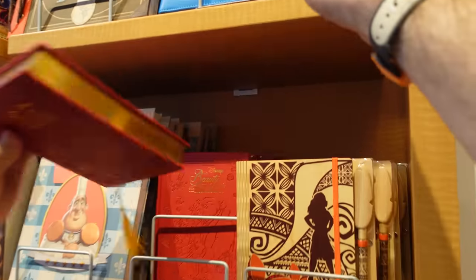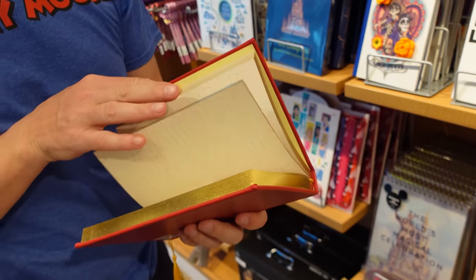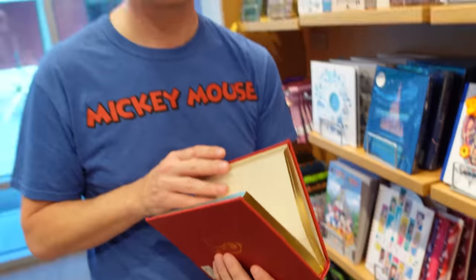Monsters University, look at that one. A book with a golden binding. It reminds me of encyclopedias when I was a kid. I love notebooks, but we've got far too many. Did you ever get anybody knocking on doors when you were kids selling Britannica encyclopedias and you paid for them weekly? A long time ago, yeah.